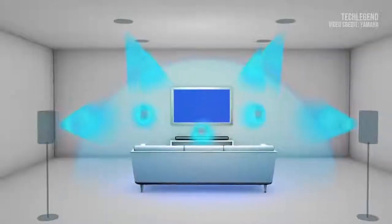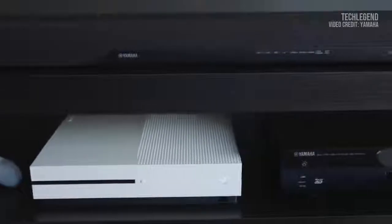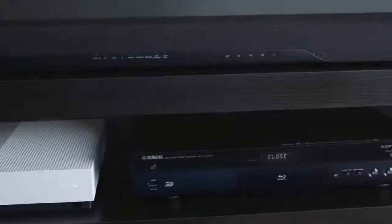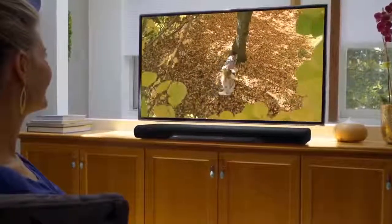The inclusion of DTS Virtual X differentiates the YAS207 from among its peers. While Yamaha's soundbar isn't perfect, it delivers lots of punch and excitement to delight those who want a better movie experience at home that comes with an affordable price.